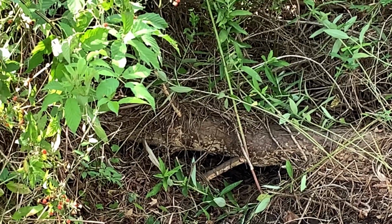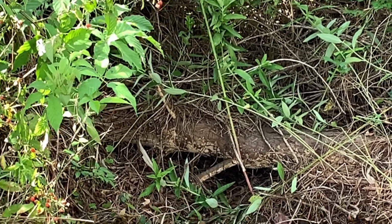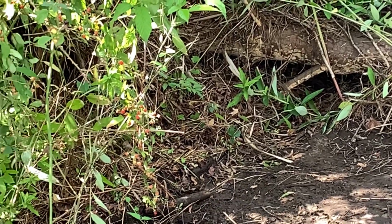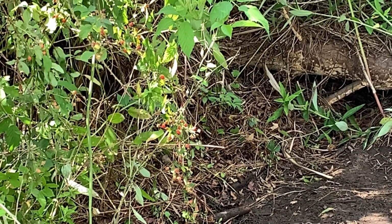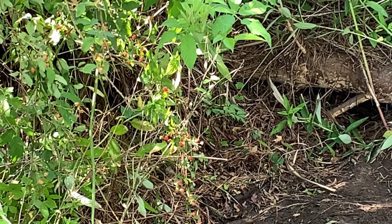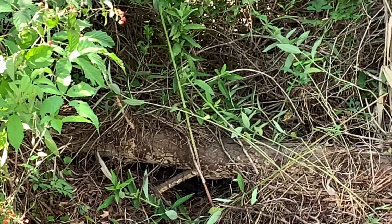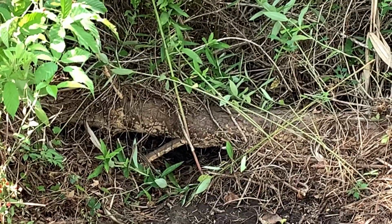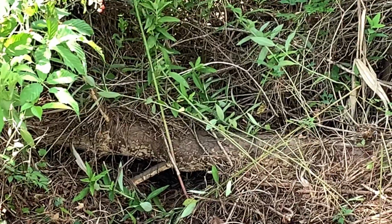Now what the POA is allowed to do, are they allowed to remove this fallen tree or not and clear some of these obstructions to make a clear channel to the ICW? I don't know. That will need to be investigated. But it's a big improvement, but it's not an optimal solution yet.